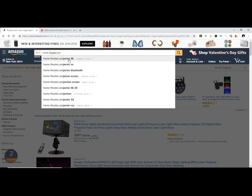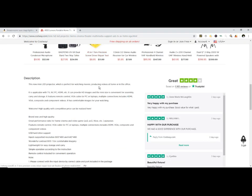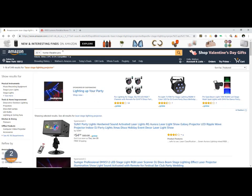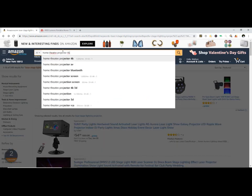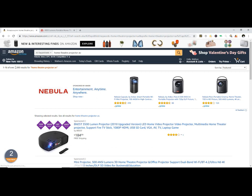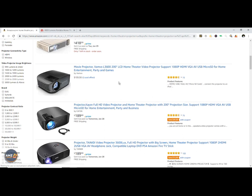So let's go back to projector. Is this Bluetooth? I don't remember it's Bluetooth. I do know it's AV. I don't think it's Bluetooth, but I do know it's AV. So we can go with the second one, which is AV. And okay, under 2,000 but over 1,000 is still really good. I still like that keyword so far.